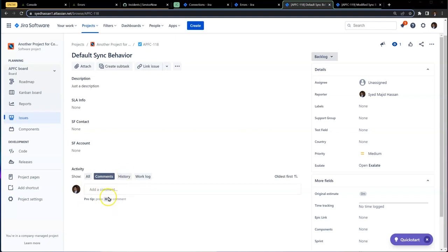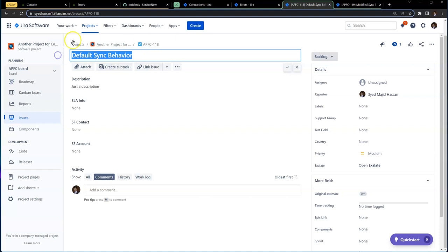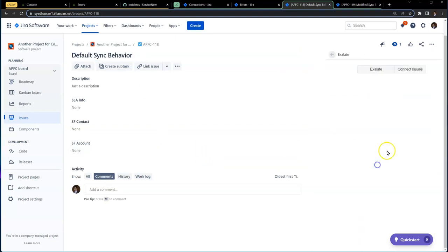That's the first requirement. The second requirement is that if any change is made to the summary or essentially any field, so I'm just picking summary for this use case video. But if any change is made to the summary field, that change should be logged as a private work note on the ServiceNow side, rather than the field being synced both ways. So let's take a quick look at how this works.